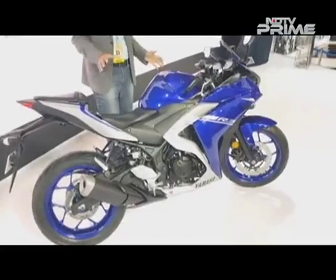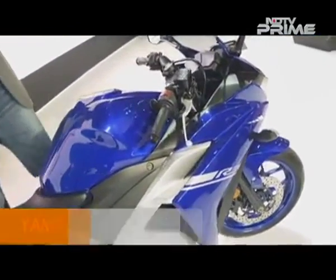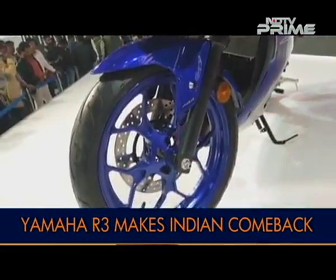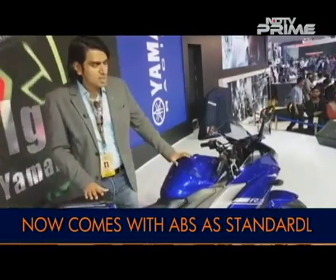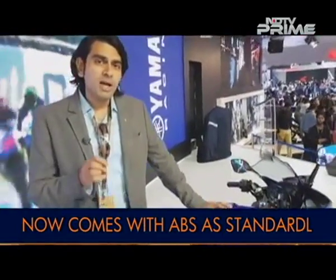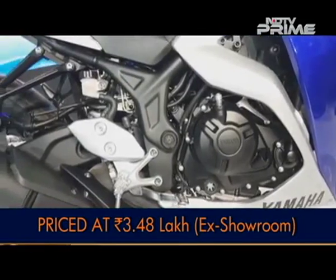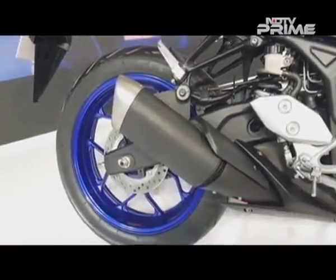The R3 arrives at a time when there's so much anticipation around bikes getting more and more popular in the higher end spectrum. A lot of people want a little more performance and they're willing to pay for it as well. This bike comes in now in this new form, and it's certainly looking like a huge step up from the last R3, because not only do you get better tires, the Metzelers, but you also get the ABS now finally as standard.